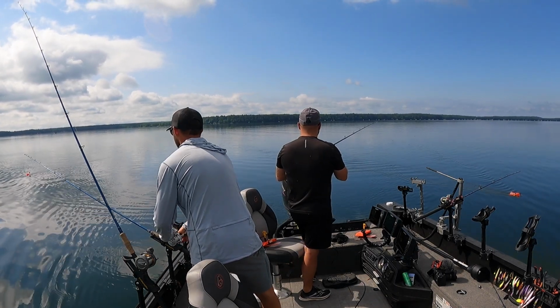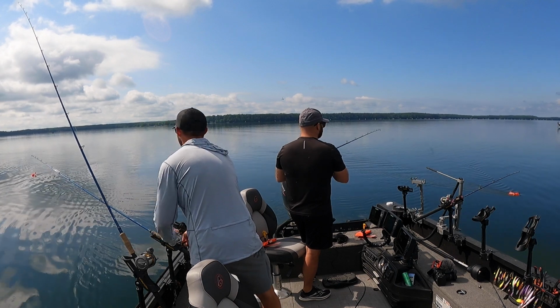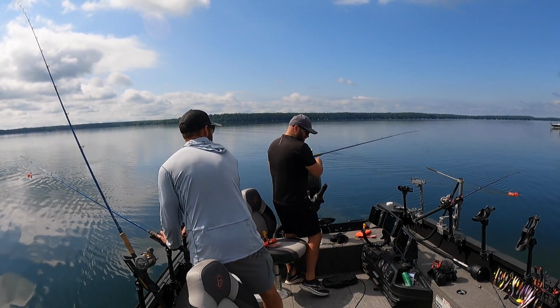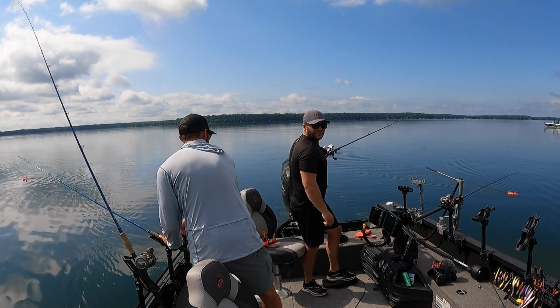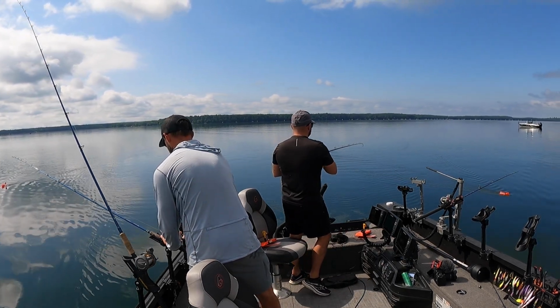Does it feel like he's on the fly or no? Really hard to say. Feels like another good fish. And a lot of times this open water pattern is composed of a lot of larger fish, especially in certain basins of the lake.